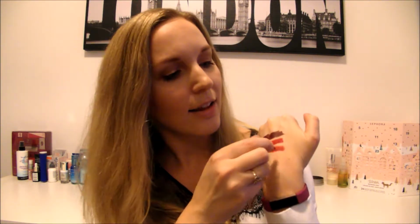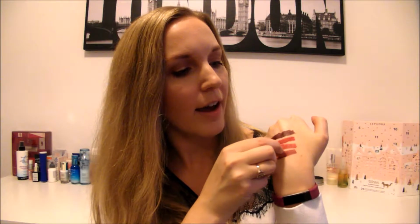Next, we have Dusty Rose, and I actually have this color in the full size, so I know I already like this color, even though, because I am so fair, it is a bit deep for my skin tone, but it is really, really pretty. So the Dusty Rose color, just like the name.